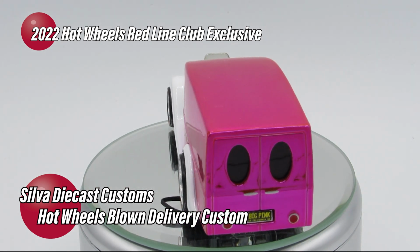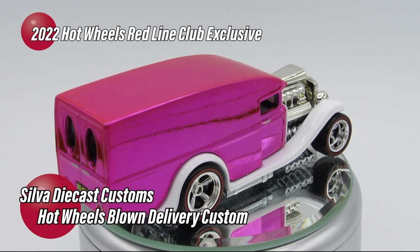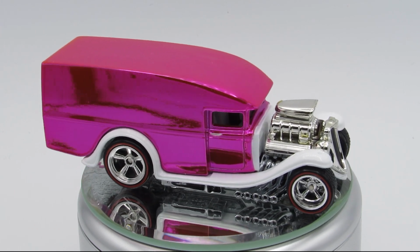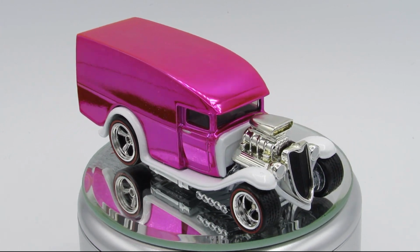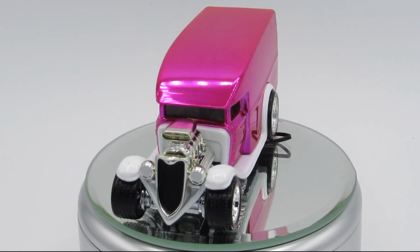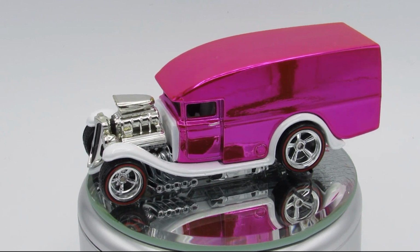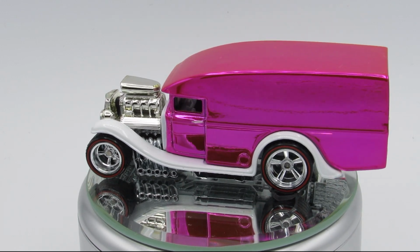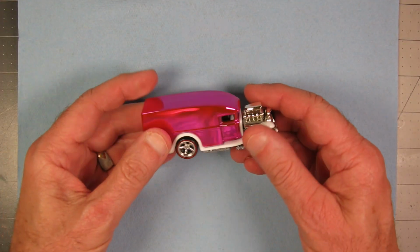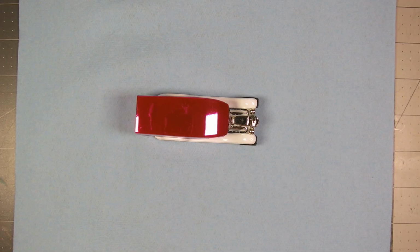Now first, the best way for me to describe this casting is to use the words directly from Mattel's Redline Club website. They say, when we showed Phil Reilman's concept hot rod truck in an interview here on the site, it didn't even have a name. The image was so explosive that Hot Wheels fans were blown away. Not long after, the blown delivery was produced. After several editions, it took a hiatus in 2017. Now you can feel its vibrant return commemorating the 22nd annual Hot Wheels Collectors Nationals.